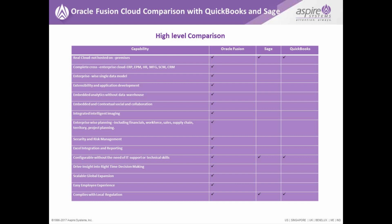Now let us see the comparison between Oracle Fusion Cloud and Sage and QuickBooks. Oracle Fusion is basically on the cloud, and so are Sage and QuickBooks. But how is Oracle Fusion different from Sage or QuickBooks? Oracle Fusion has a complete enterprise cloud such as ERP, EPM, HR, manufacturing, supply chain, and CRM. Oracle Fusion basically provides you a lot of scope, whereas Sage or QuickBooks may not provide you a full scope of ERP, as QuickBooks is accounting software, whereas Sage is an ERP. They do not have all the modules that Oracle can deliver.